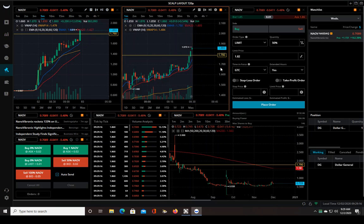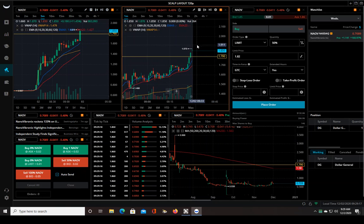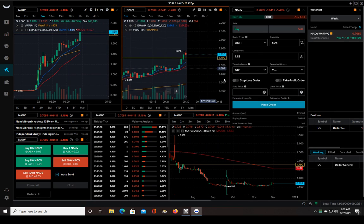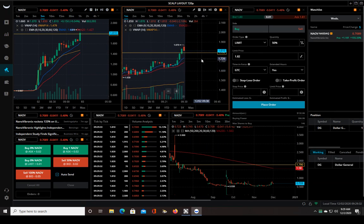I think the thing could go higher, and if there's a good 3-bar play setup, say on the second candle, it gives me a reasonable stop and I can get in for the break of the first candle, I might do that. So we're just going to see how it plays out here. We got about 30 seconds to the open.